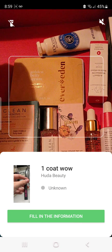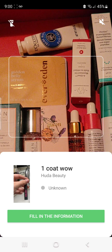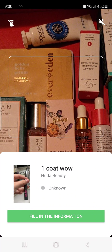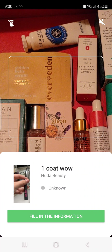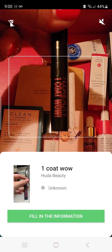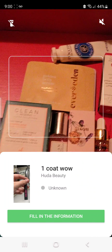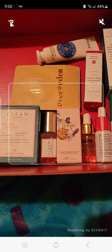This one is a Huda Beauty. Okay, we got it, just in case it didn't go. Fill in the information. Oh, it's unknown. Oh, that is quite interesting. I don't have any information about this. Do I even have the ingredients on here? I don't think the ingredients are even on there. No. So this must not be in the system because it is a sample size, as you can see. But the full size might be on there, but they're different SKUs. So unfortunately, we will not be doing that one today. So we will go ahead and flick that down. That's okay. We don't need to know everything.